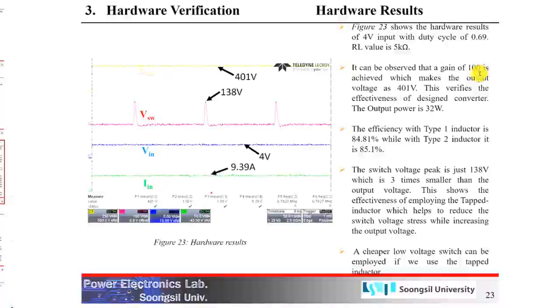It can be observed that the gain of 100 is achieved, which makes the output voltage 401 volt. This verifies the effectiveness of the designed converter. The output power is 32 watt. The efficiency with the type 1 inductor is 84.81%, while the type 2 inductor is 85.1%. The switch voltage peak is just 138 volt, which is 3 times smaller than the output voltage. This shows the effectiveness of employing the tapped inductor, which helps to reduce the switch voltage stress while increasing the output voltage. A cheaper low voltage switch can be employed if we use the tapped inductor.